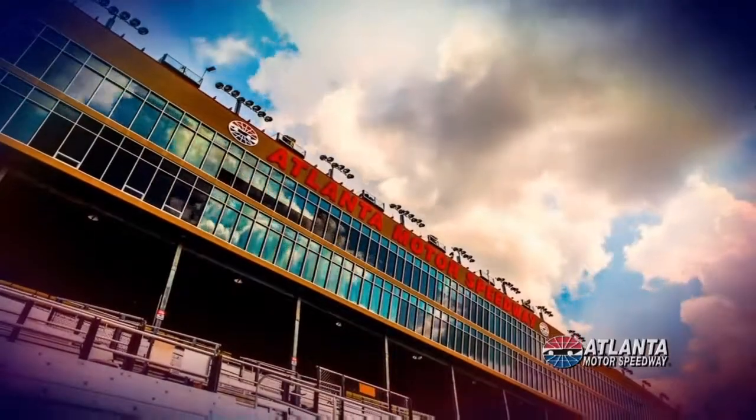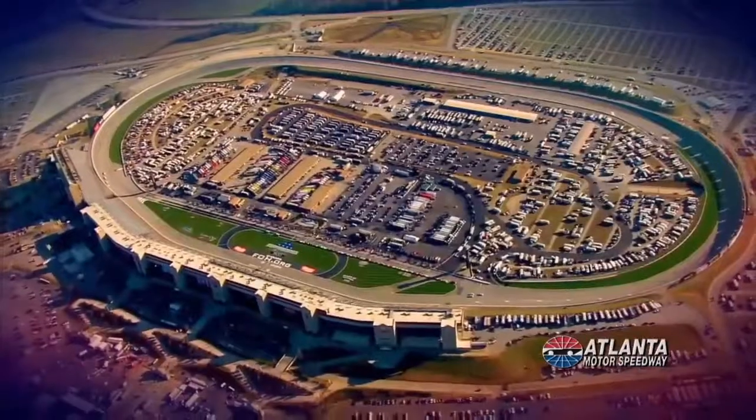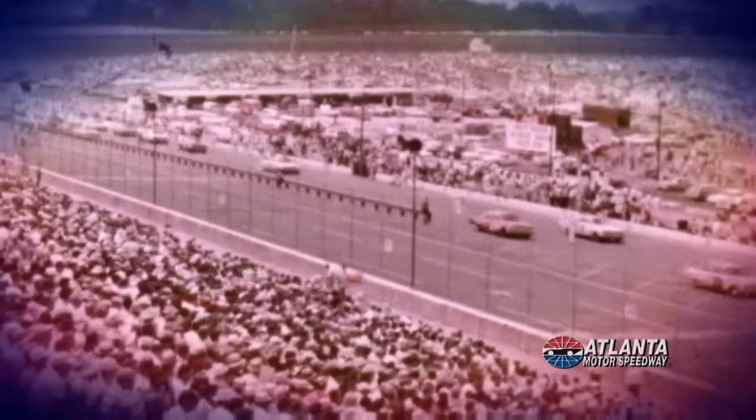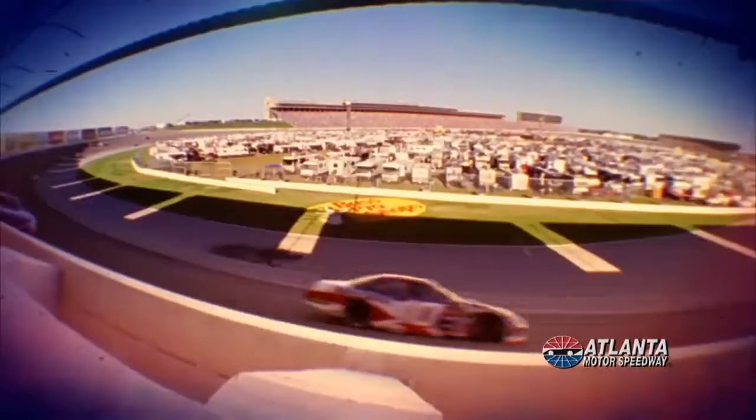Atlanta Motor Speedway is a 1.5-mile oval racetrack in Hampton, Georgia, located about 20 miles south of Atlanta. The venue has hosted NASCAR events since it opened in 1960. In 1997, the entire track went through a major renovation.